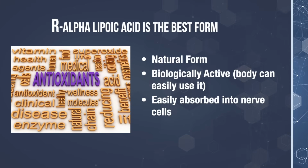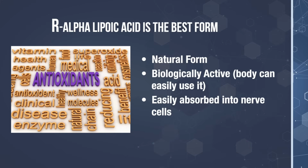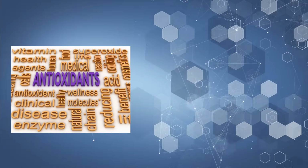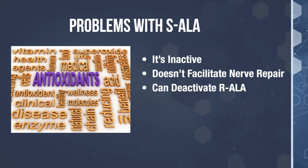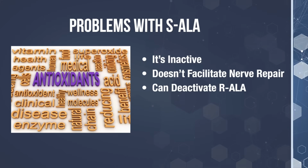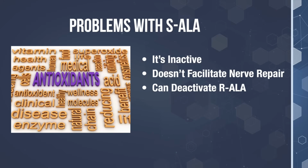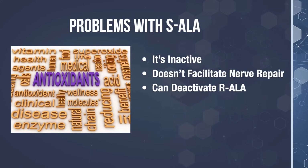What makes R-alpha-lipoic acid the best form? Well, it's already biologically active, meaning your body can use it immediately with ease and it readily gets absorbed into nerve cells. On the other hand, alpha-lipoic acid without the R in front of it is actually a 50-50 blend of the synthetic form, also known as S-alpha-lipoic acid, and R-alpha-lipoic acid. The problem with this is that S-alpha-lipoic acid is inactive, meaning it won't do anything to repair the nerves.